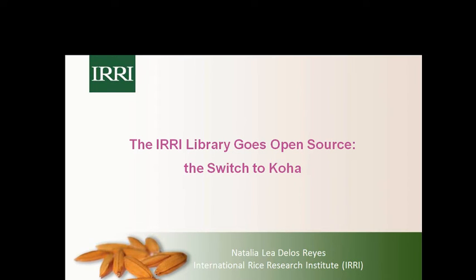It's not Koha that is slow. I think it's the way that they initially installed it in the server, right? But then eventually they fixed it.